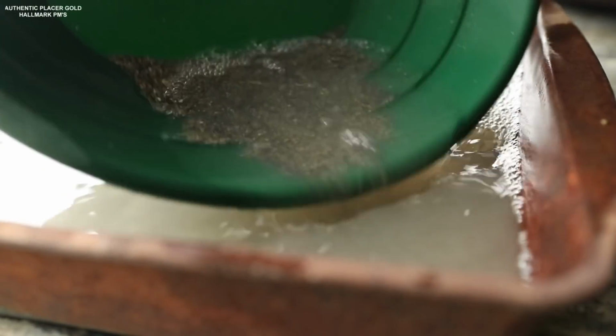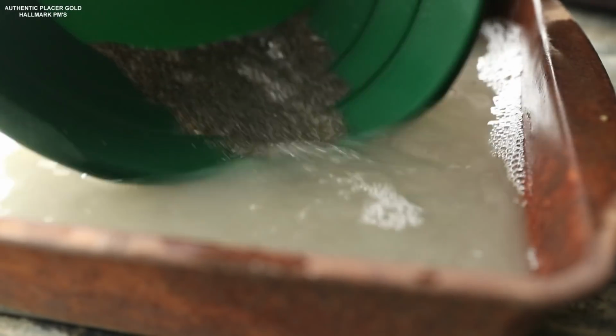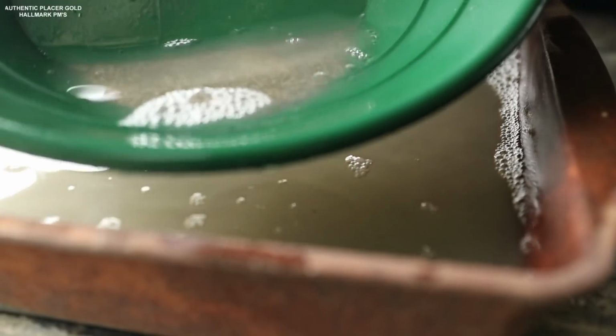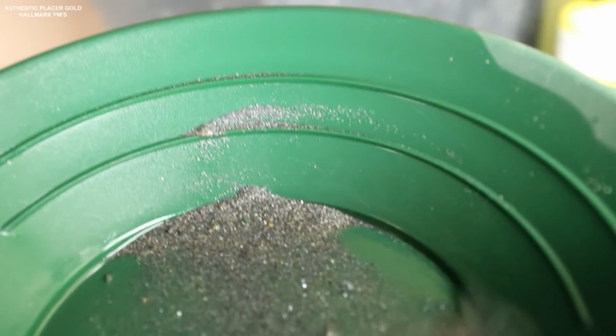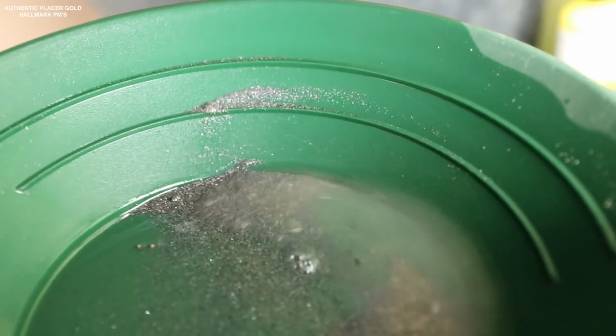Alright, getting down to the black sands here. It seems like there's more black sands than we picked up with the magnet. So there's a lot of non-magnetic black sands in here, most likely hematite. Alright, no gold yet. And even if there's zero gold, I'm not going to be disappointed. It's still a very cool product. But there has to be a little bit of gold in here.